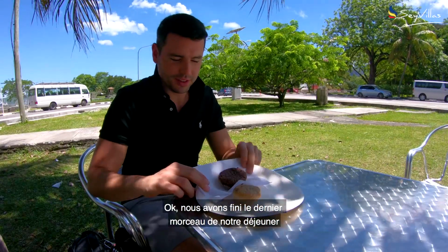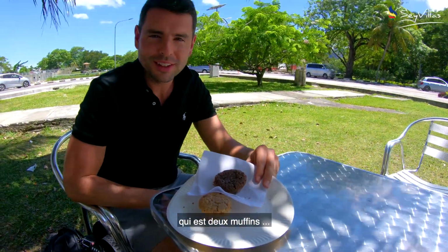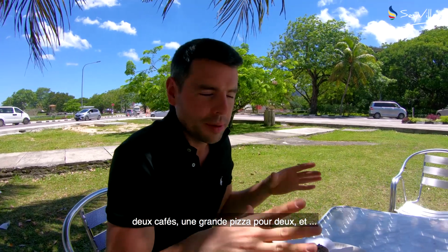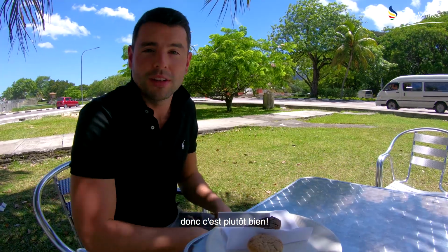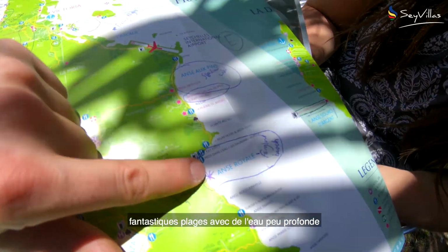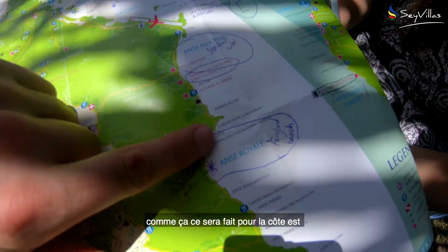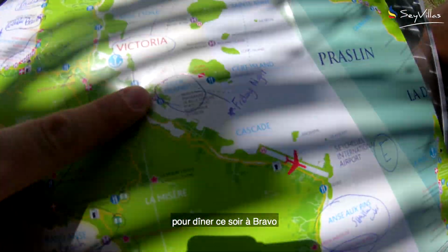Okay, so we've got the final bit of our little lunch from this takeaway, which is 2 muffins, and we paid the equivalent of £9.50 for 2 coffees, 1 big pizza to share, and 2 muffins, which came free with the coffee. So that's pretty good. So we've just had our lunch, and we're going to come down and see these beaches with amazing shallow water, and then also this craft village. So that will be the east coast done, and then we will also come up here to Eden Island for our dinner tonight at Bravo.